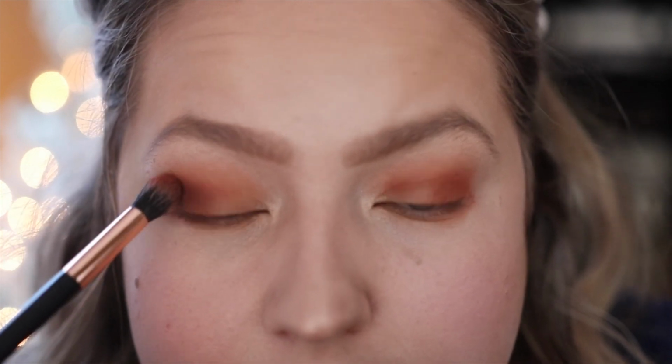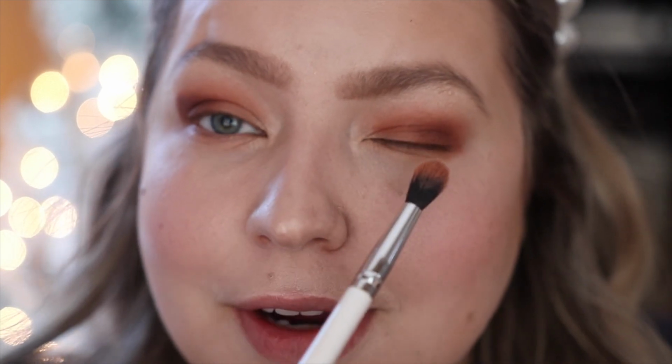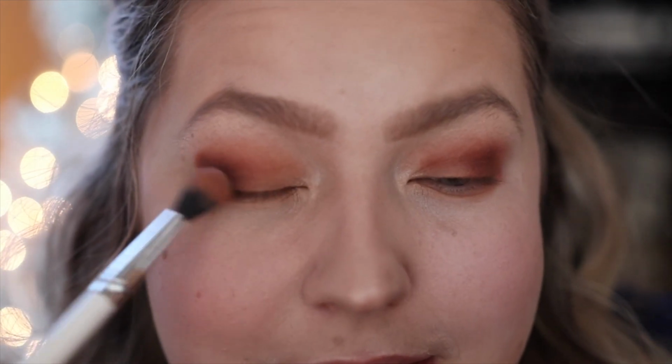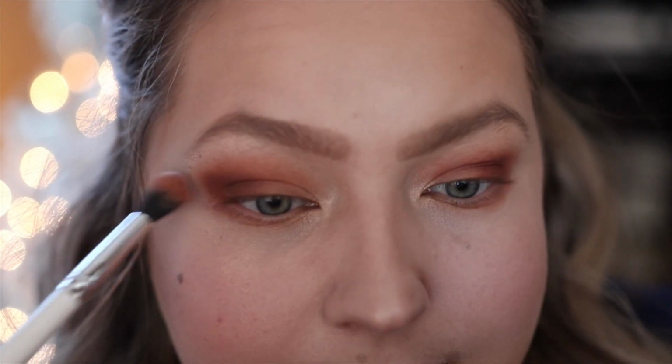Okay. And then you're gonna bring it in a little bit like this. And I might actually have to clean this eye up. I think I went a little too high on that one, but let's do the other side and then I'll decide what I want to do with that. So I love this side much more. I'm gonna go ahead and blend this side a little bit more and just make it less harsh if I can. It's a little blending. I think that already looks better.